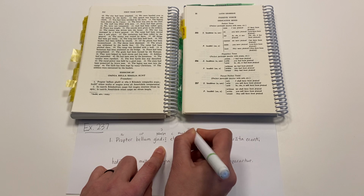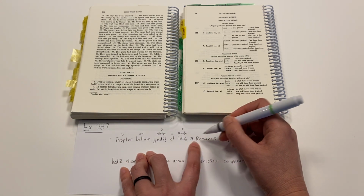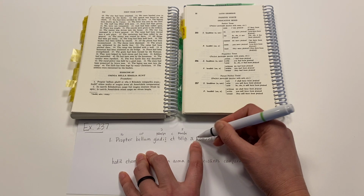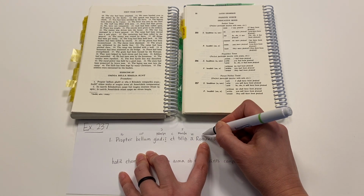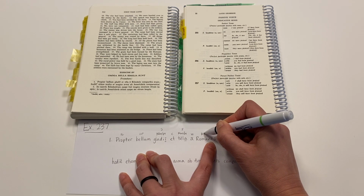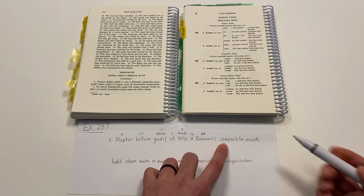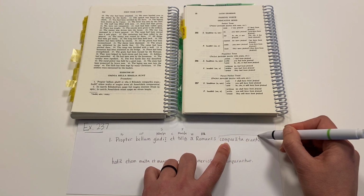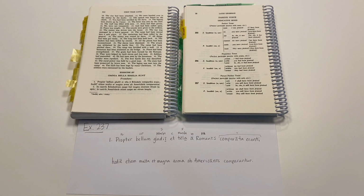These are subjects. I see a Romanis, an ablative of agent phrase here. So this means by, and this would be an ablative form of a noun. And then I think this here is our verb, so I'll just mark that. Let's start with the easy thing.